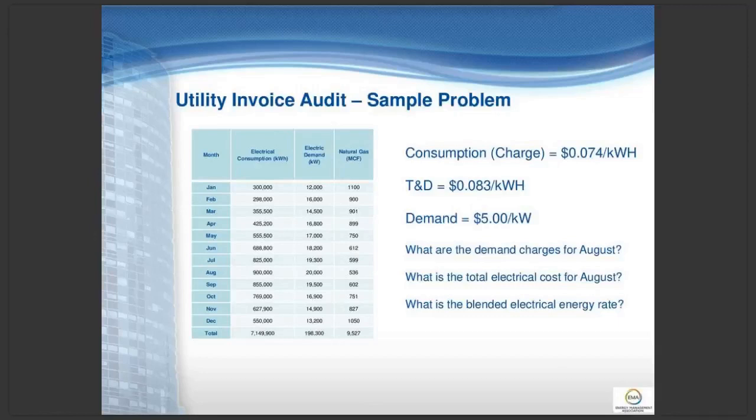The consumption charge is 7.4 cents per kilowatt hour. Transmission and distribution, often the acronym T&D, is 8.3 cents per kilowatt hour. And the demand charge is $5 per kilowatt. So what are the demand charges for August? What's the total electrical cost for August? And what is the blended electrical energy rate? Now, we haven't used that term yet, but blended electrical energy rate is basically taking all of the costs associated with that particular utility, with that particular energy or fuel source, and adding them together to get what we call a weighted or blended energy rate for the year.